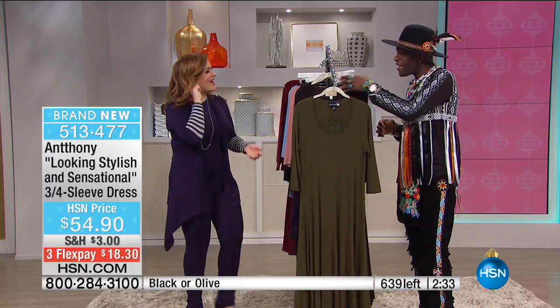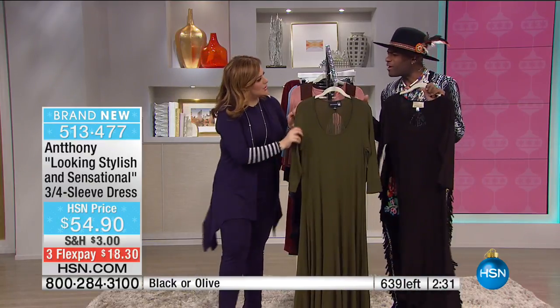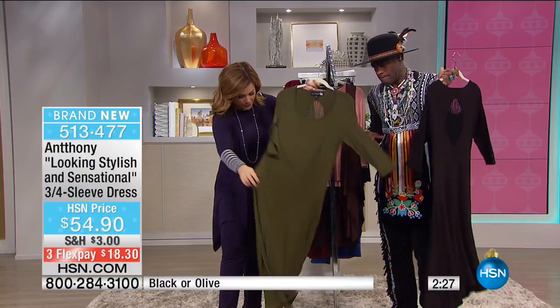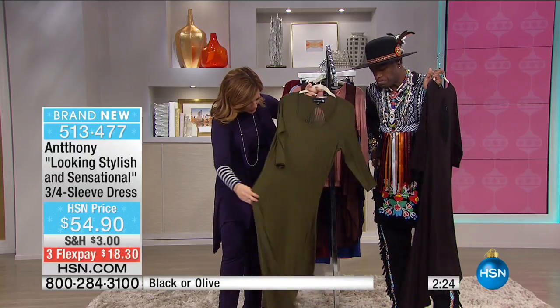Right, and a little softer than brown, don't you find? Yeah, and it looks good on every hair color. It really works. And just that beautiful flow from those longer dipping sides, really pretty.